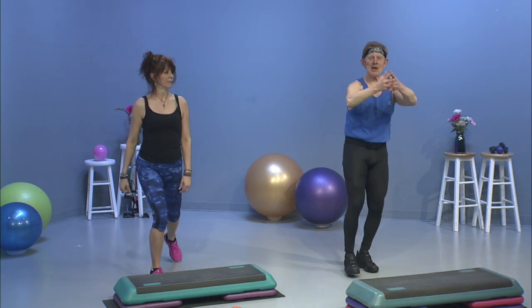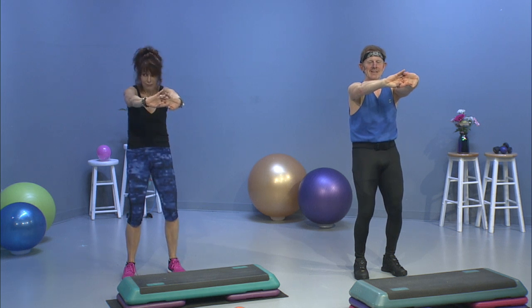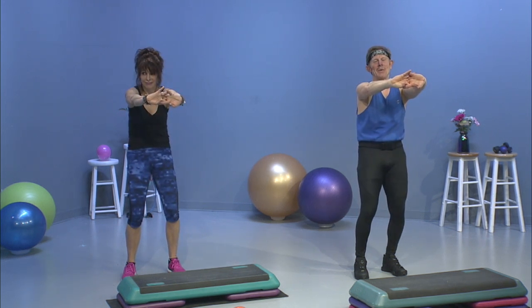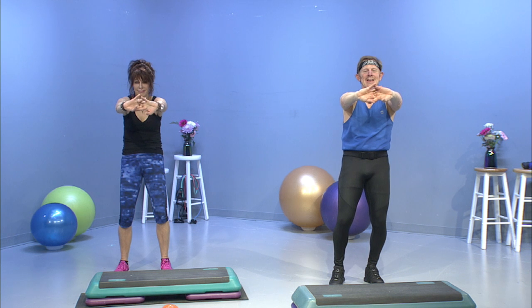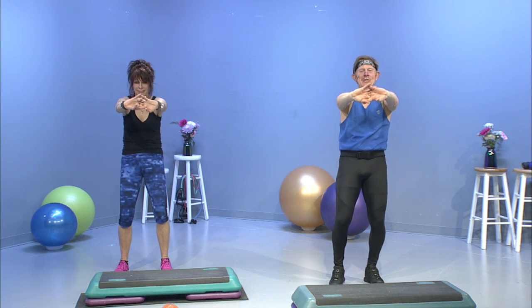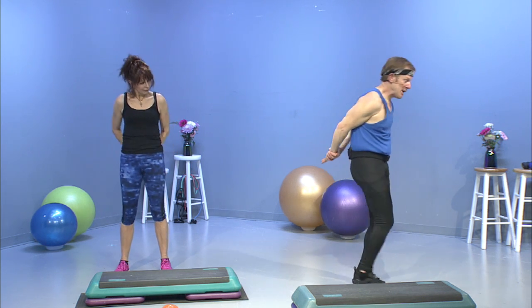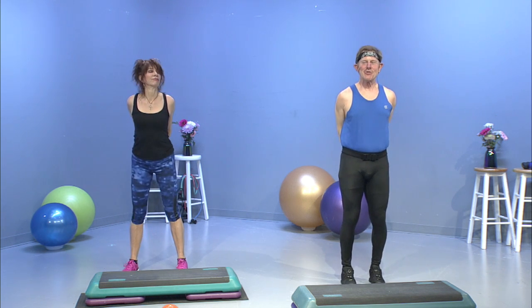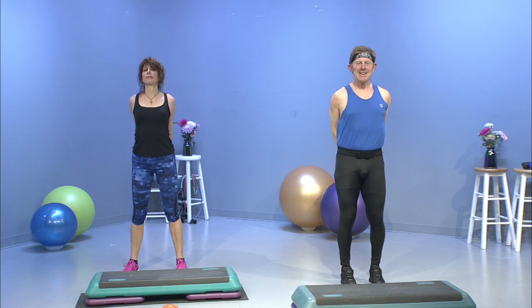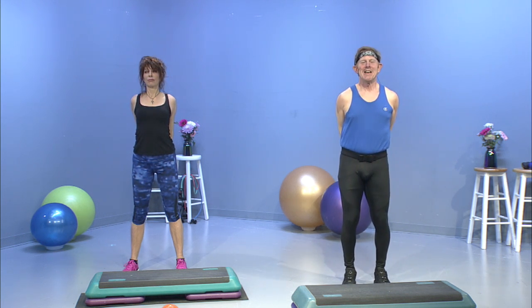Now, come on into the center, press forward, open the upper back and the shoulders. We'll stretch out those rhomboids and the lats, latissimus dorsi in the upper back. So now let's reach behind. I'll give you a back view here, push up and roll those shoulders back. Pull in the abdominals, standing tall.